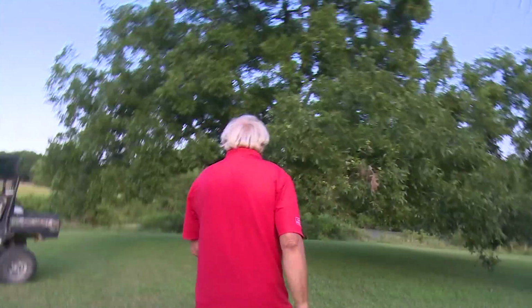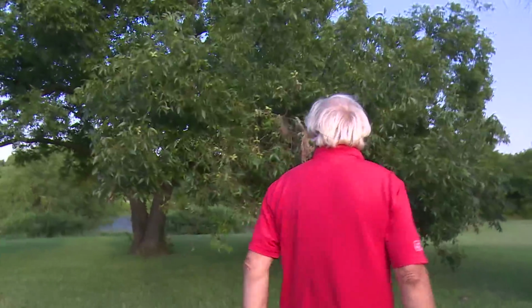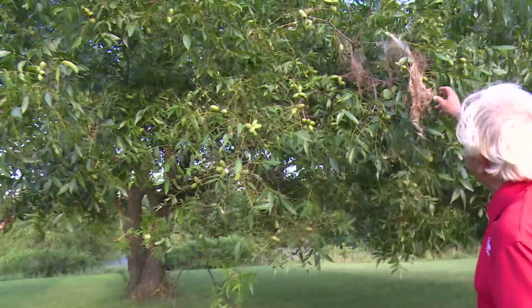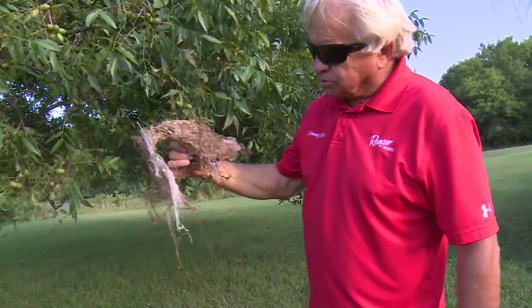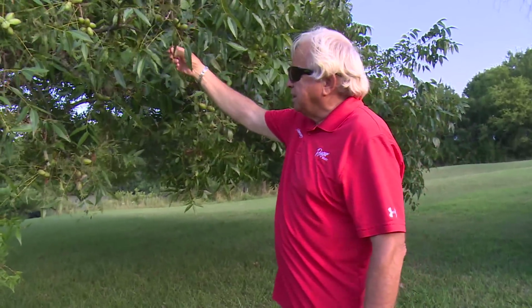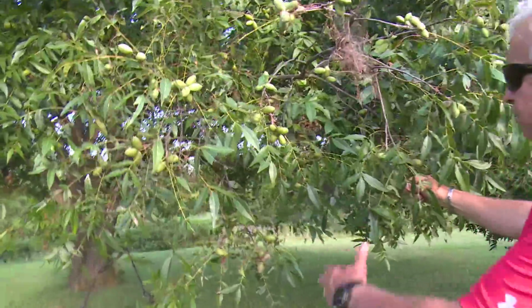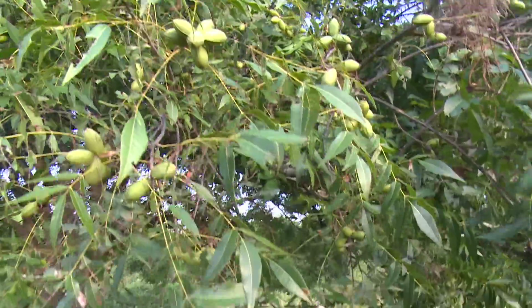Okay, now here's another one of my favorite trees. I like the location. Of course, it's up here by the barn. It's got a nice pond. But here's what I love about this tree. Now, this right here is some of those bagworms. You know the bagworms? Those are bagworms. And, of course, we sprayed the tree, and obviously it's killed all those bagworms. But this is another thing that I love about this tree. Will you look at all the pecans? There's a cluster of 5, 3, 2, 3. I mean, look at all those pecans.